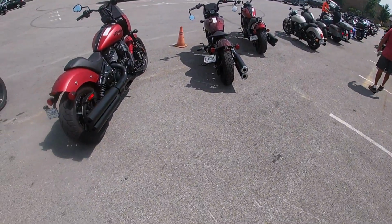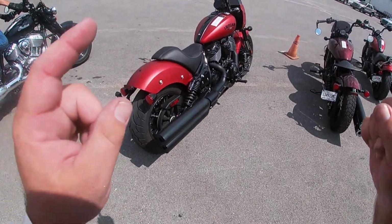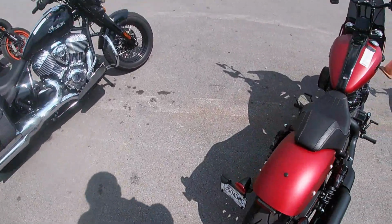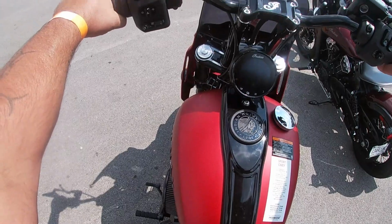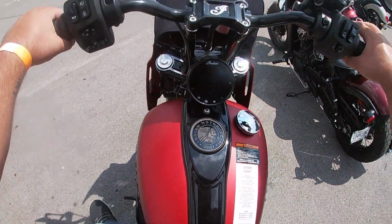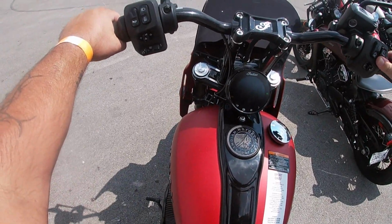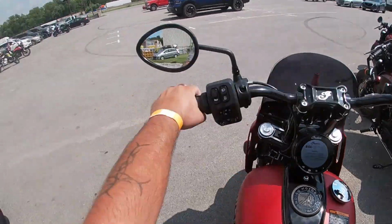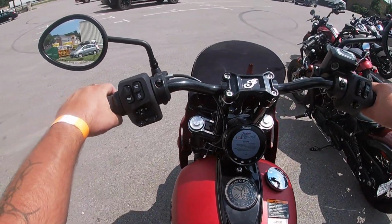Little water break because it's pretty hot here in southern Indiana. But now I'm going to hop on this Indian Chief and take it for a little spin. I can already tell I'm not a huge fan of the peg placement on this bike. I do like the handlebar placement.